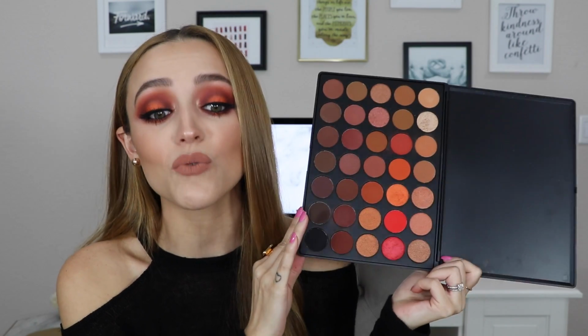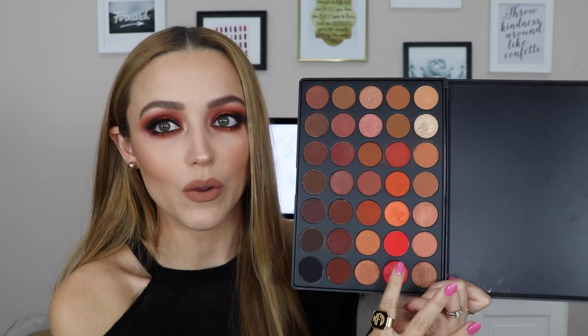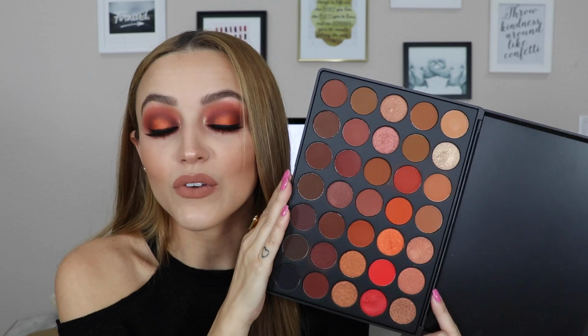And I am using the new Morphe 35O2 palette. I was so excited when I saw this because the 35O palette is one of my favorite palettes from Morphe, and this new 35O2 palette is so pretty. It's even warmer than the other one. Not that it's like warmer, they're both very warm, but this one has really intense pops of color here that are very warm that I love. This color is so incredible, and I really just wanted to use this palette in a makeup tutorial because so many of you guys were asking me if I had tried this out yet, what I thought about it.